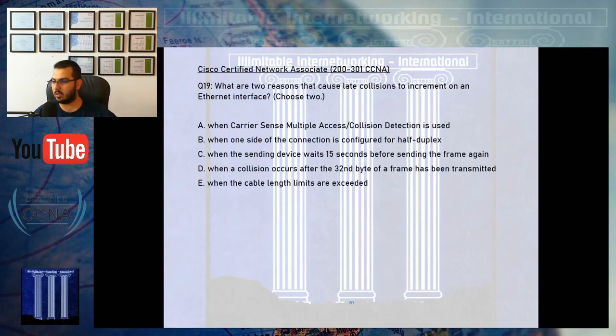Question 19 will be, chapter 1. Oh, I can see the CSMA. What are two reasons that cause late collisions to increment on an Ethernet interface? More collisions. Okay. A, when CSMA/CD is used. Maybe. B, when one side of the connection is half duplex.